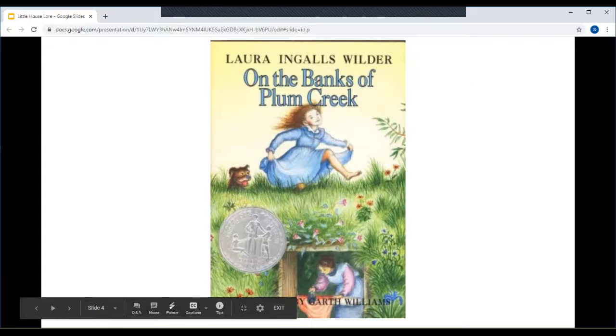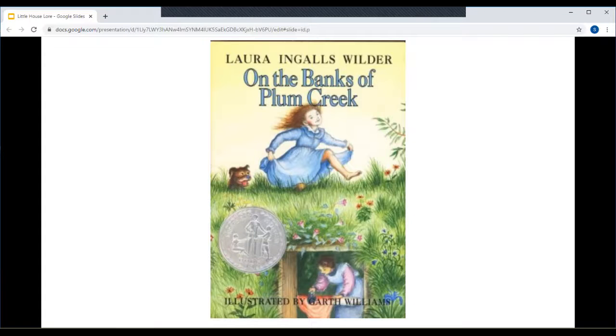Back again to this picture of Laura, and you can see her playing there out on the prairie in the grass with Jack, their dog. And Laura always especially liked being outside. She loved running around and exploring the prairie, playing in the creek, and sliding down a straw stack. One thing she found frustrating, though, was that as she got older, it was not proper for young ladies to run and play like the boys.